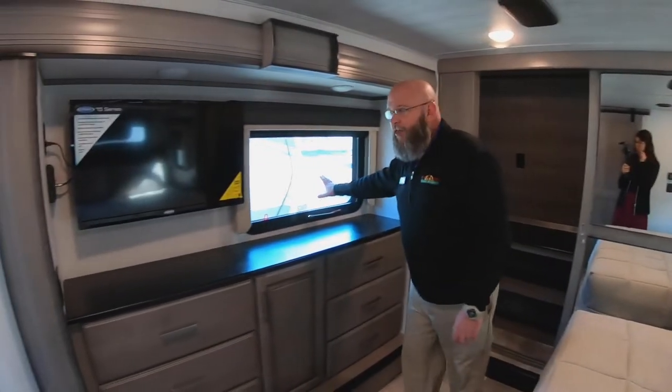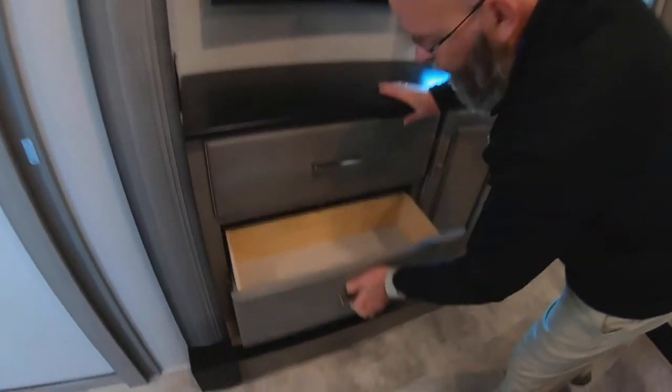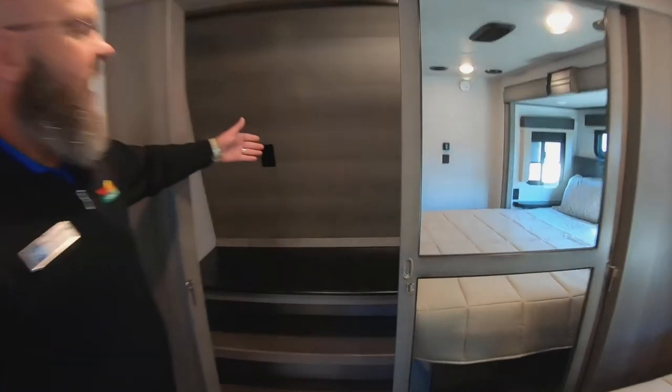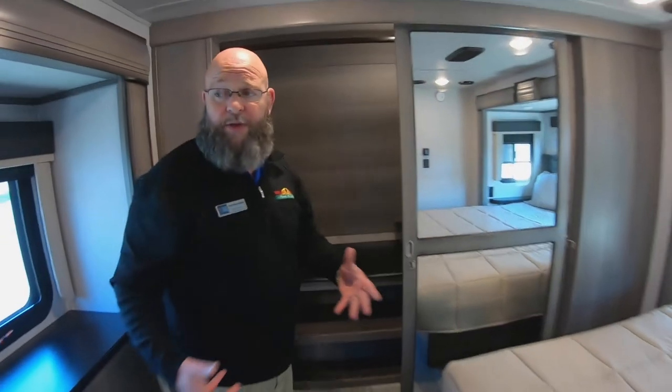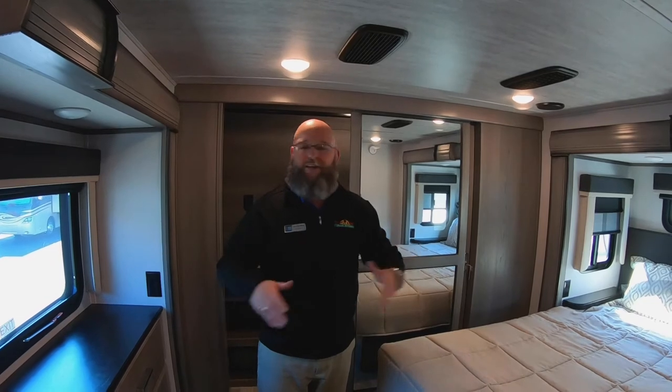You've got a window on this side, your television, and again, drawers, cabinets, drawers, and then you've got all this. You've got hanging space, you've got shelf space, you've got tons and tons of space all the way throughout this unit. If you can't get it in this unit, you don't need to take it with you. That's just what you're going to run into with this unit. There's a ton of storage.